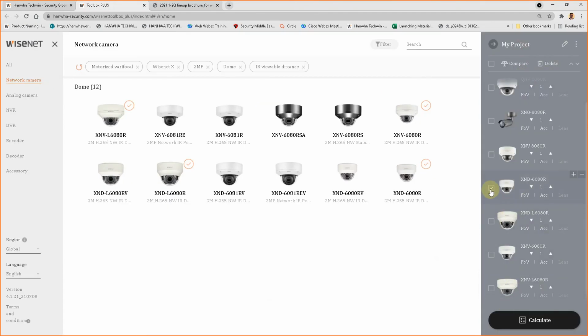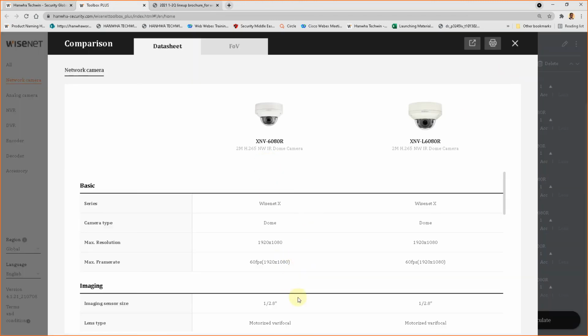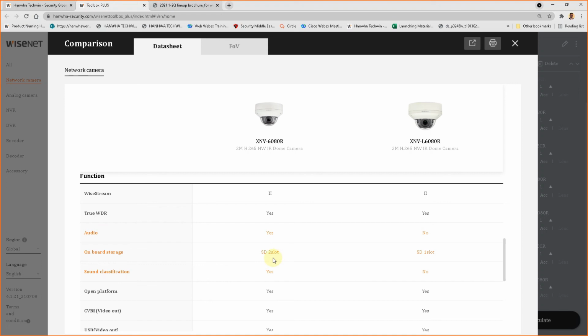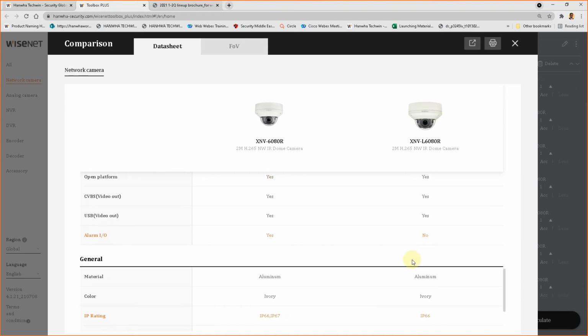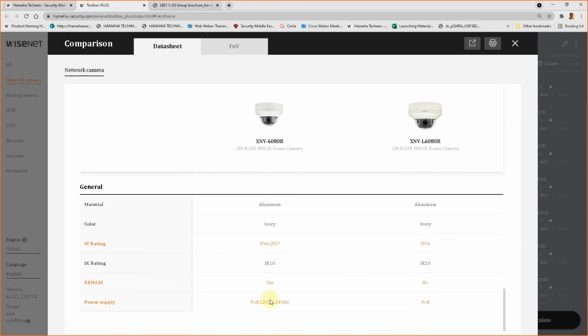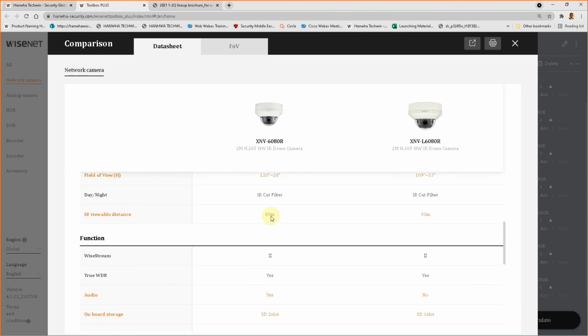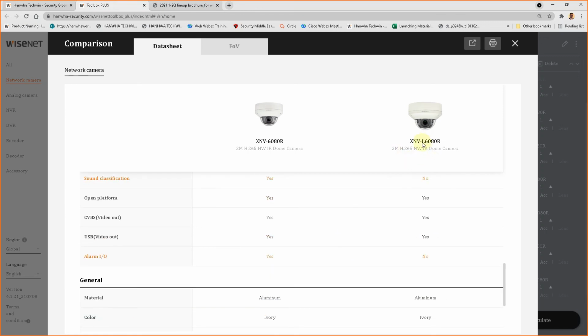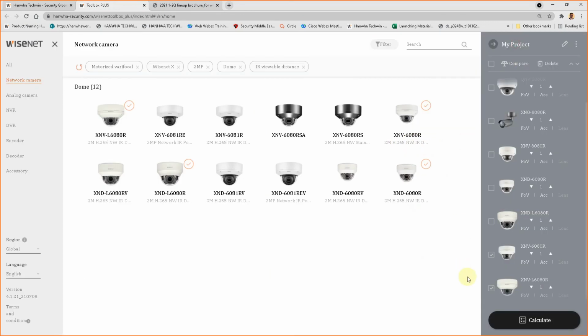Even if you take these two, compare outdoor X, IP66, 67, IP66 only, two SD card slots, one only, and what else? IR range, 50 meter, 30 meter. So it's like Q series, but it comes under X. Why? It is X Light. Okay. Why? We will see now.